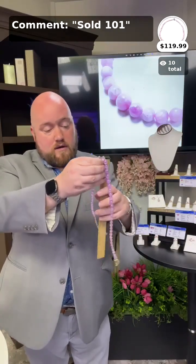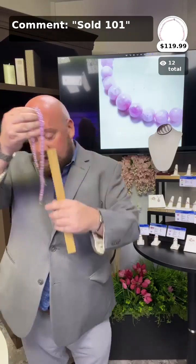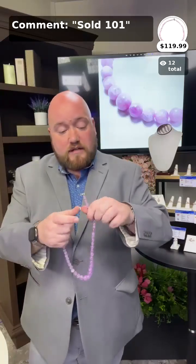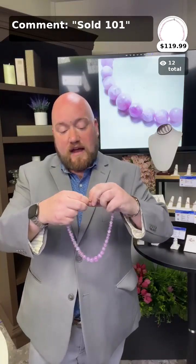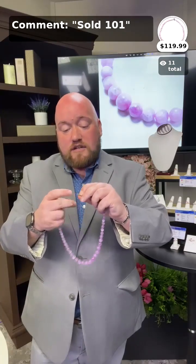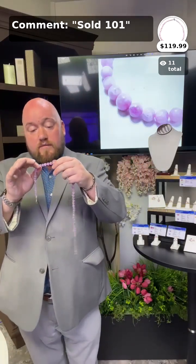Yeah, so 20 inches total with that 2-inch extender, making it 18 at the lowest point. But you know what? I bet you could get that lobster claw clasp over some of those beads. So that's going to make it a lot... No, not quite. So 18 to 20 inches. I digress. Either way, you're getting practically 400 carats of beautiful Kunzite.